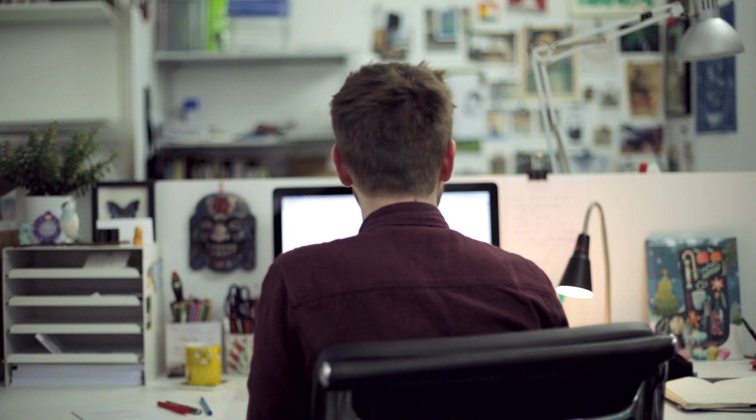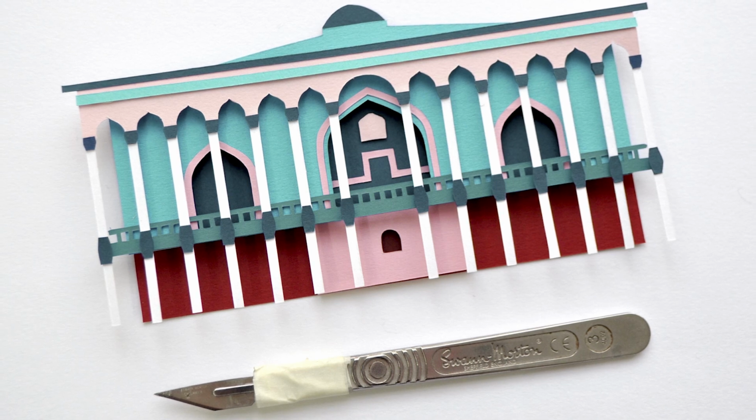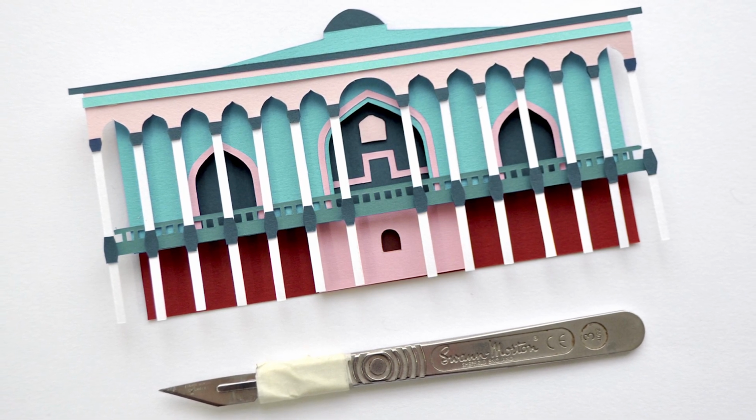My name's Owen Gillsleeve. I'm an illustrator, designer and maker based in London. Everything I do is handmade, predominantly using paper, and so a lot of my illustrations are approached in a paper cutting manner.